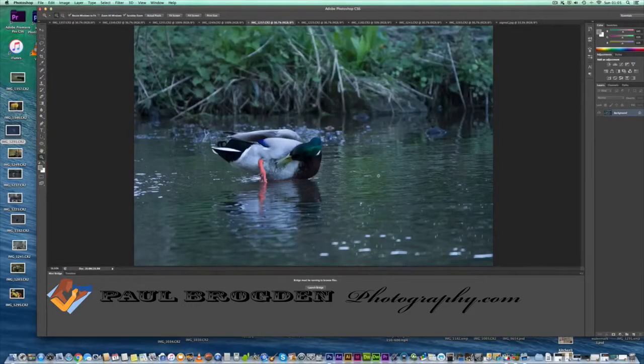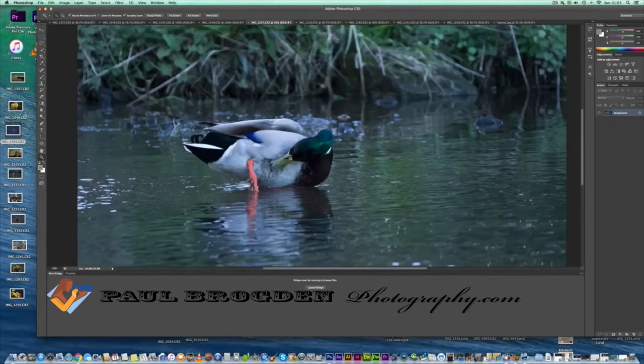Okay, we've got a duck here, oblivious to me photographing him. We're presently zoomed in at 36% on Photoshop. We're going a bit more. Obviously, you can crop that if you want to. I think it's pretty good, that picture. If it had been a brighter day, I probably would have got a slightly better result, but it's still quite a sharp image.